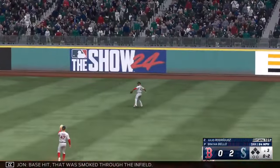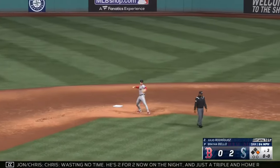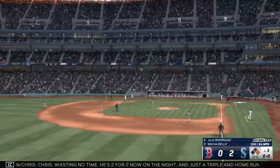Base hit. That was smoked through the infield. Man aboard on the leadoff single. Wasting no time. He's 2 for 2 now.